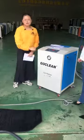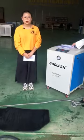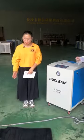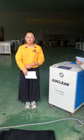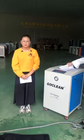You know why we don't need to use chemicals? Because the high temperature can very easily dissolve the dirt and kill the bacteria inside of the mat. And the high pressure will blow it away, and together with the vacuum cleaner, it can dry it very soon.